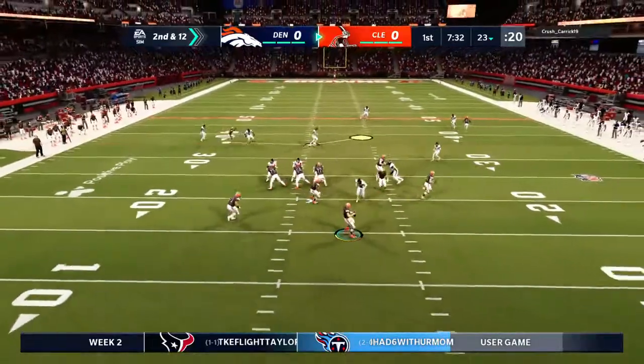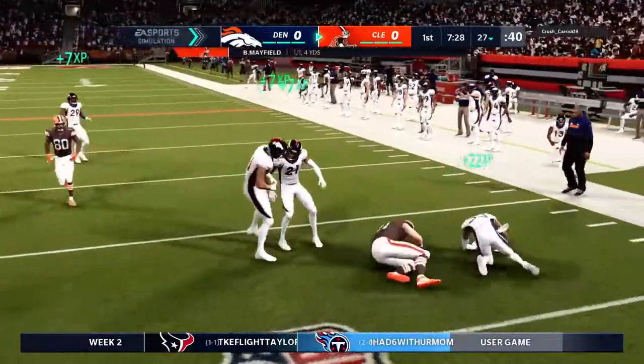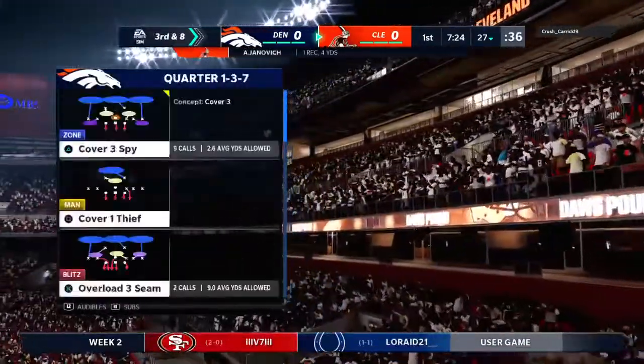Mayfield. And he's going to drop this off to his fullback. It's a 4-yard pickup, and that'll lead here to a 3rd down.